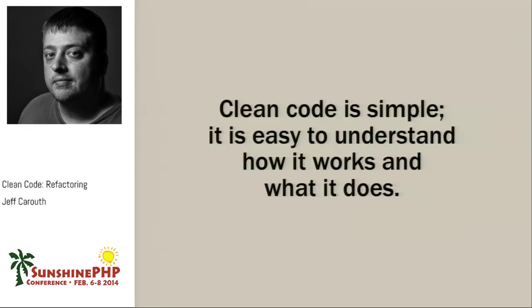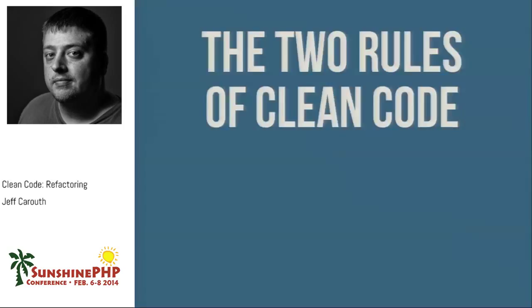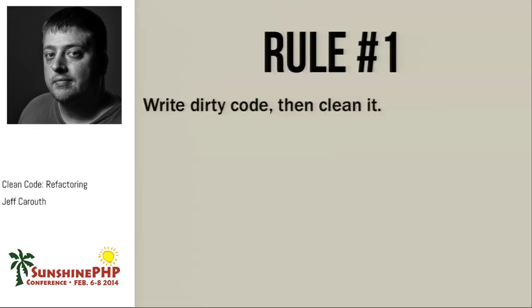Now, as developers, we like processes. We like lists. A lot of people like a process list to say, how can I accomplish clean code? How can I get clean code into my workflow? Well, I'm going to give you two rules of clean code. And the first one is don't talk about clean code. No, I'm just kidding. Violating that one right now, right? So the first rule of clean code is write dirty code first, then clean it.